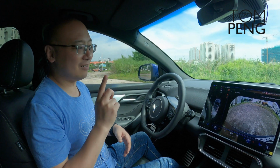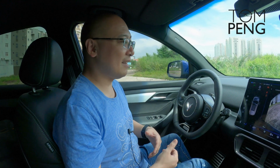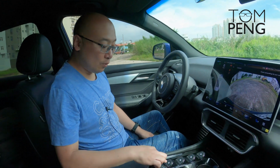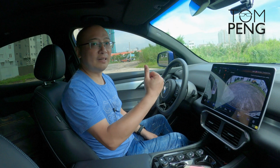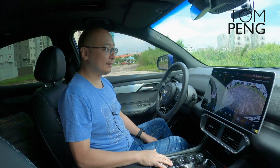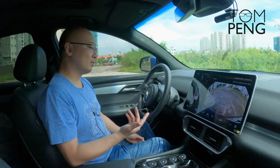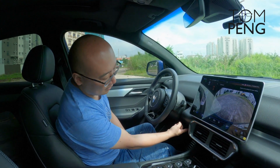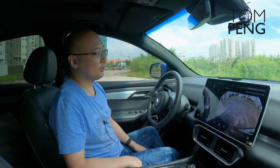So another small issue I have with the VF8 is that VinFast will put you into the handbrake parking mode, and when you go into drive or reverse, sometimes it will automatically help you release the handbrake parking, but it's inconsistent. Okay? Sometimes it will release it, sometimes it will not. So in this case, it did not release, so we have to do it ourselves. So you gotta press this button here to release the hand parking brake. So again, I think this is a software issue.